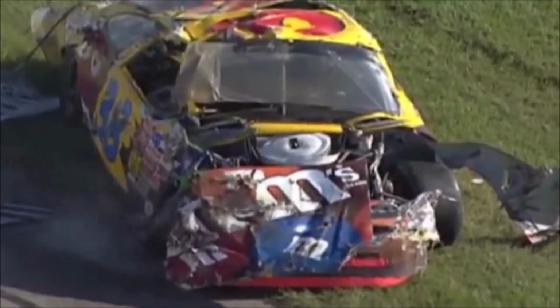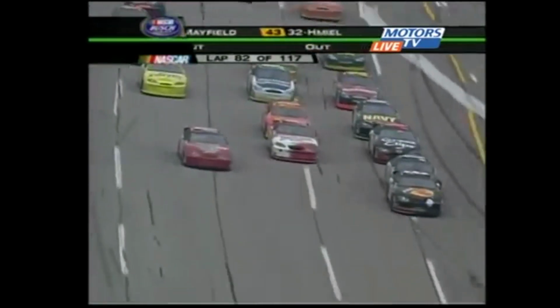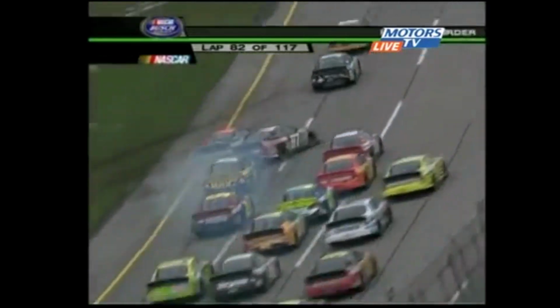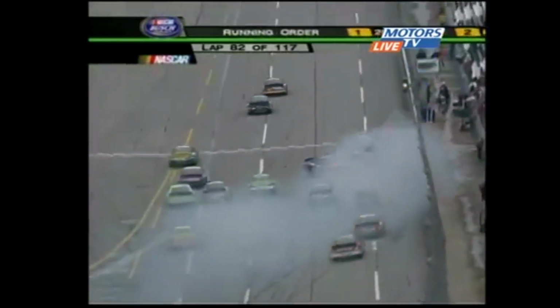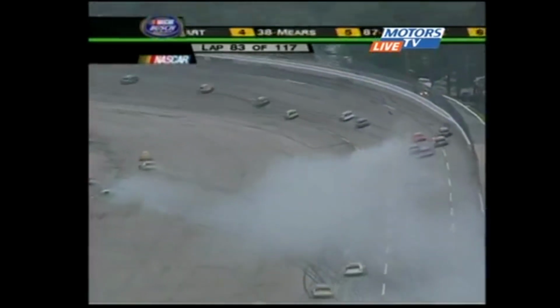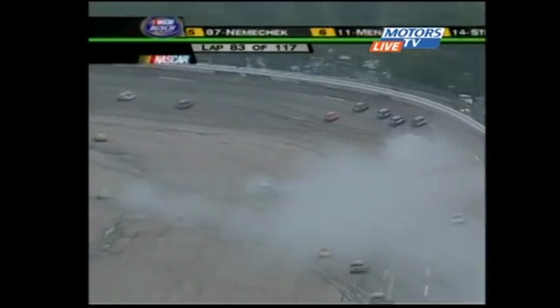Yeah. Denny Hamlin took 2 tires that time. Nemechek took 4 as Nemechek goes by him or tries to. It's not going to work. Here we go again, boys. And up and over goes Casey Mears. What a day. I've been coming here for 30 years. I've never seen a day like this. That was ugly.